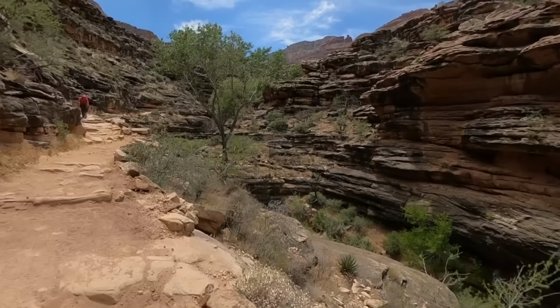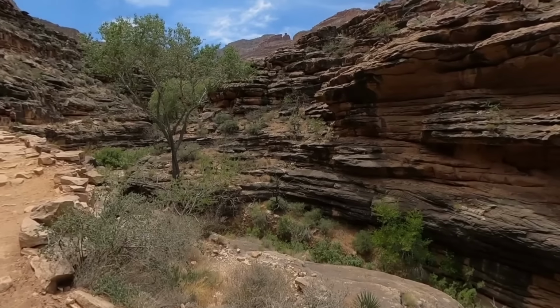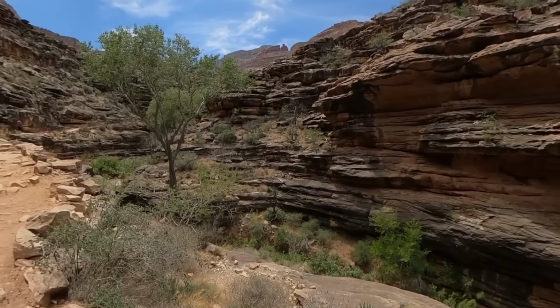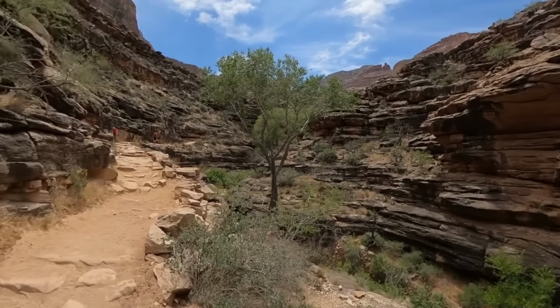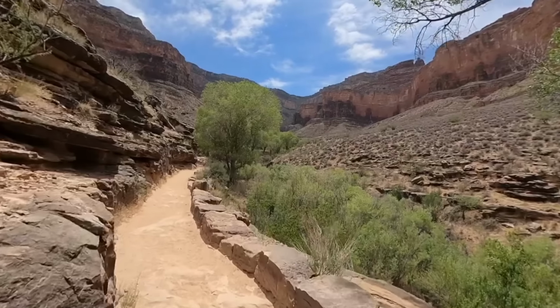There's a family of bighorn over there, hopping around the cliffs. You got to keep your eyes open. They're hard to spot, but there are definitely a ton of them here. Also mule deer, you can see sometimes. But really, really neat as we climb up along Garden Creek here.